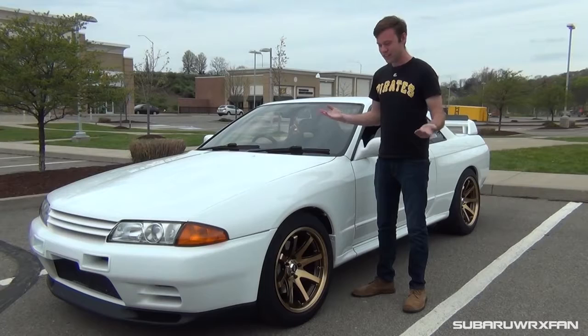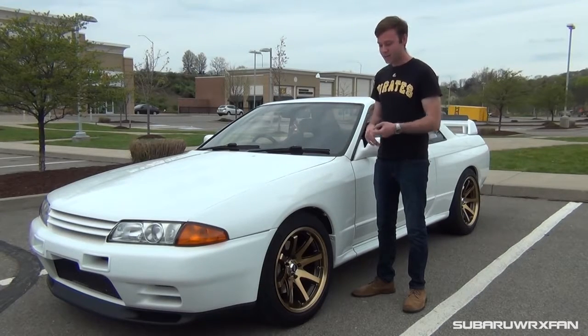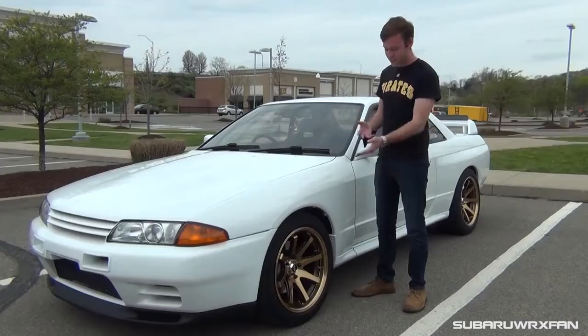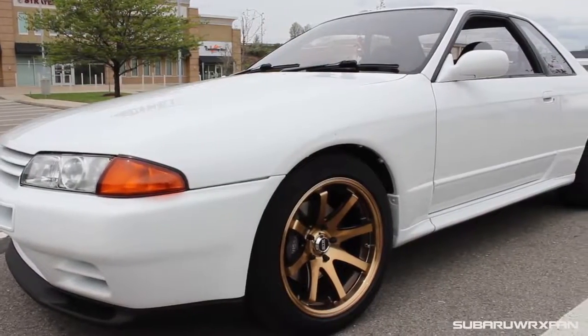Anyway, as far as the way it looks, it's a car from 1990, but I think it has aged very well. You still have projector beam headlights there. That's a pretty futuristic thing for 1990. It looks really great. It's got these really nice gold wheels on it as well that really set it off with the white paint job here.